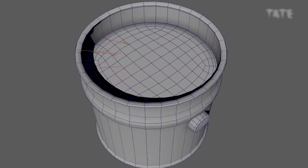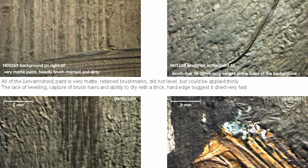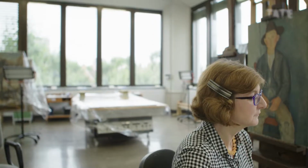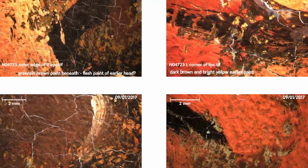There were over 60 objects within the scene and each model was taken from research and first-hand accounts. The technical research also enabled us to inform the markings on the canvas itself, the brush strokes, and how the light actually reflects on the surface of the model. We have done an X-ray of the canvas and the stretcher. We've also looked at it in infrared, and then conservation scientist Joyce Townsend has done analysis of pigments and media to work out exactly what he used.